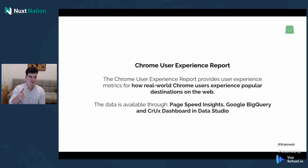And this data from the Chrome User Experience Report is available in PageSpeed Insights, Google BigQuery, and Chrome User Experience Dashboard in Data Studio. And I really highly encourage you to check out the latter because you can do a lot of amazing stuff in the Data Studio. You can generate reports about exact devices, user groups, or metrics, and they are looking really good. Today, we will talk about the former one, which is PageSpeed Insights.